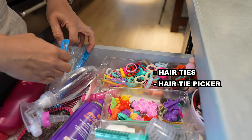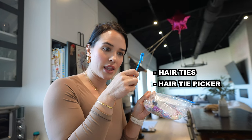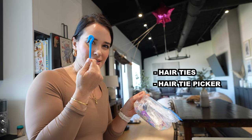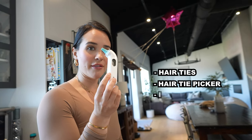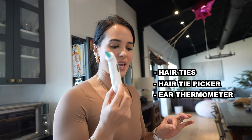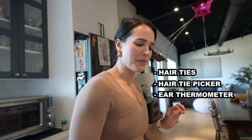If you are going to use little rubber bands in your kid's hair, just get this little picker so that you don't have to pull their hair trying to get the rubber bands out. You just do this and it cuts it. So you insert it and it cuts it. If you're looking for the best thermometer ever, I wasn't even gonna talk about this, but I saw it and I was like, yes. This Braun one, the ear one, this is the only accurate one that I have been able to find. I've gone through probably five.